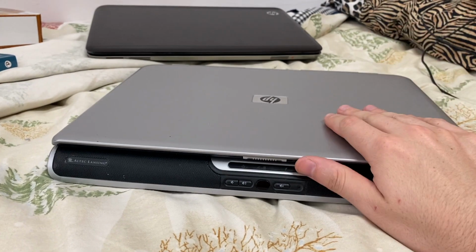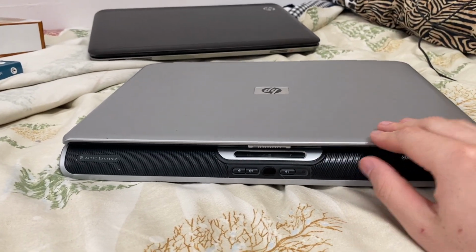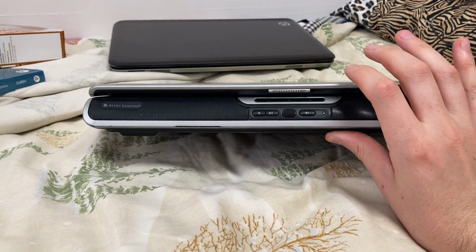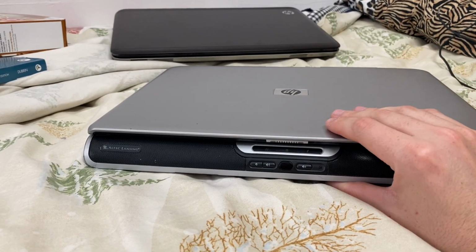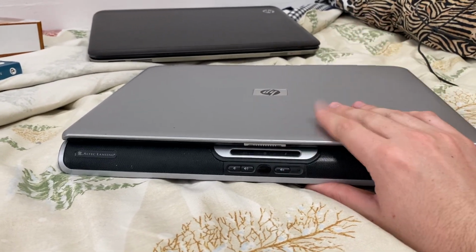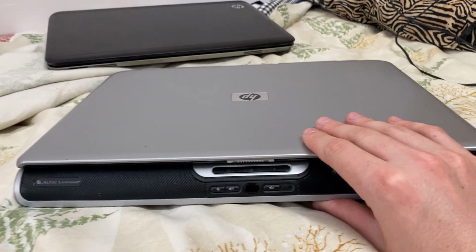which I believe is obviously some kind of Athlon 64. I don't know exactly what socket, but based on the thickness of this thing, I would presume that it's not a very power efficient one. Anyways, so the ZV6130, I paid $40 for this thing.